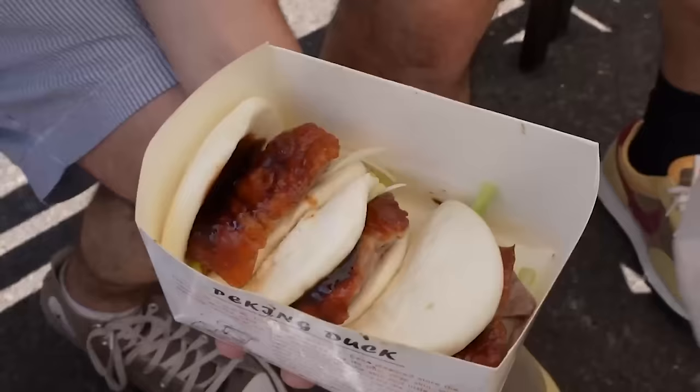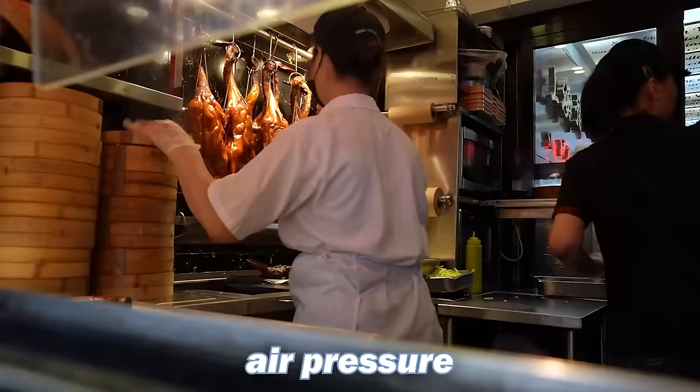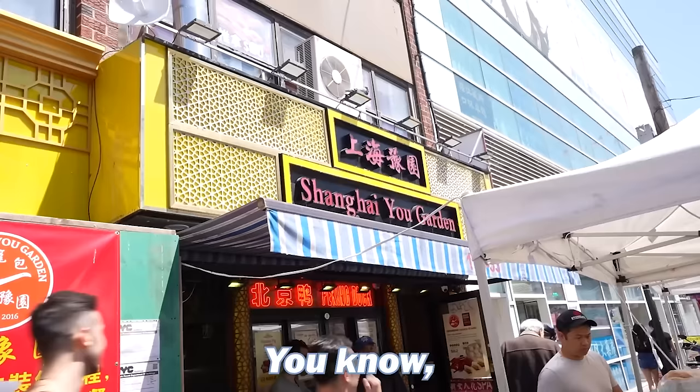We got the Peking duck buns for $2.50. Usually with Peking duck, the skin needs to be crispy, so they actually use air pressure to essentially blow air under the skin and prepare it. But they were cutting this up right there. This is one of the most popular stalls in Flushing, so let's give it a go.